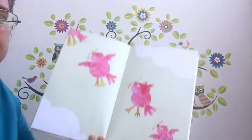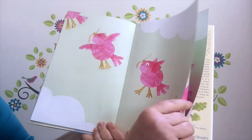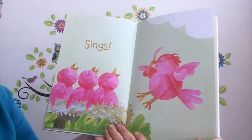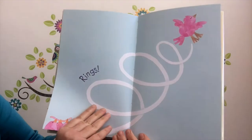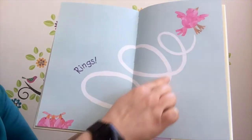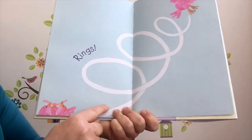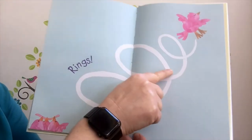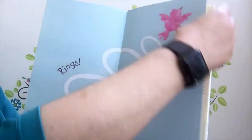Flap them, flap your wings. Help him. Flap, flap, flap, flap, flap. And he sings. Tweet, tweet, tweet, tweet, tweet, tweet. Sings. And then he's flying. Look at that. Do you know what these are when you fly like this? These are rings. Okay, help me. Take your finger. Here we go. We're going to go whoop. That's one ring. Whoop. That's two rings. Whoop. That's three rings.